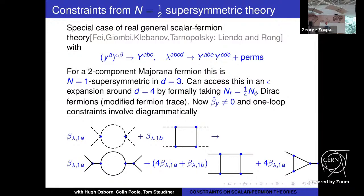Now the usual four-dimensional non-renormalization theorem doesn't apply. So there will be one-particle-irreducible contributions to the Yukawa beta function. And so now our one loop constraints look like this. For the scalar potential, these two one loop scalar potential contributions, when you specialize to this N equals a half supersymmetric case, look like this. So these two diagrams are similar to the ones we had before, but now there's an additional diagram with a three-point Yukawa contribution.